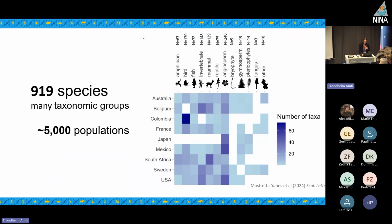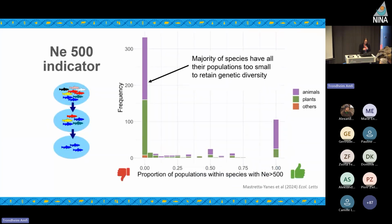And I'm going to jump straight into the results first here, a bit unorthodox perhaps, and then later on we can talk a little bit about the underlying data and the methods. But we found that for the majority of species examined, they have an indicator value of 0, which means that all their populations are too small to retain genetic diversity. And we can also see that the pattern is the same for both animals and plants.